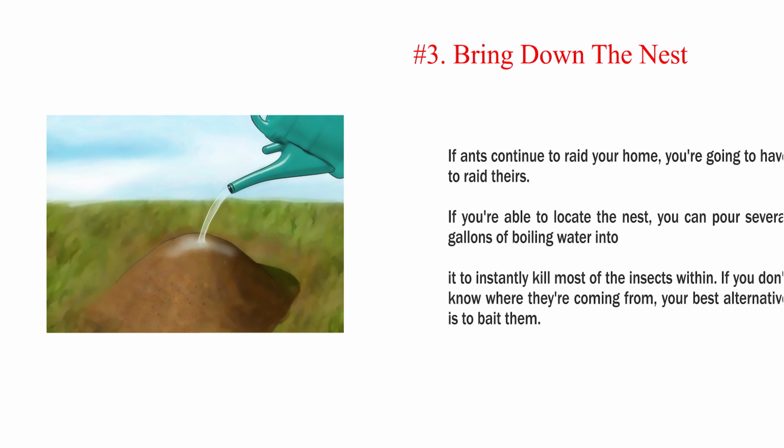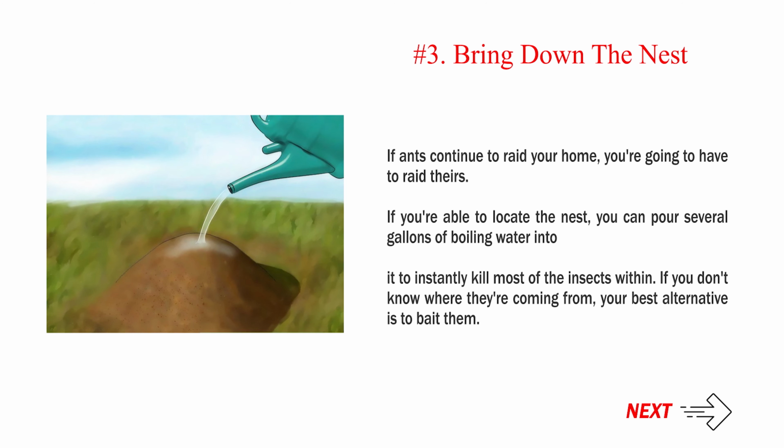Number 3. Bring down the nest. If ants continue to raid your home, you're going to have to raid theirs. If you're able to locate the nest, you can pour several gallons of boiling water into it to instantly kill most of the insects within. If you don't know where they're coming from, your best alternative is to bait them.